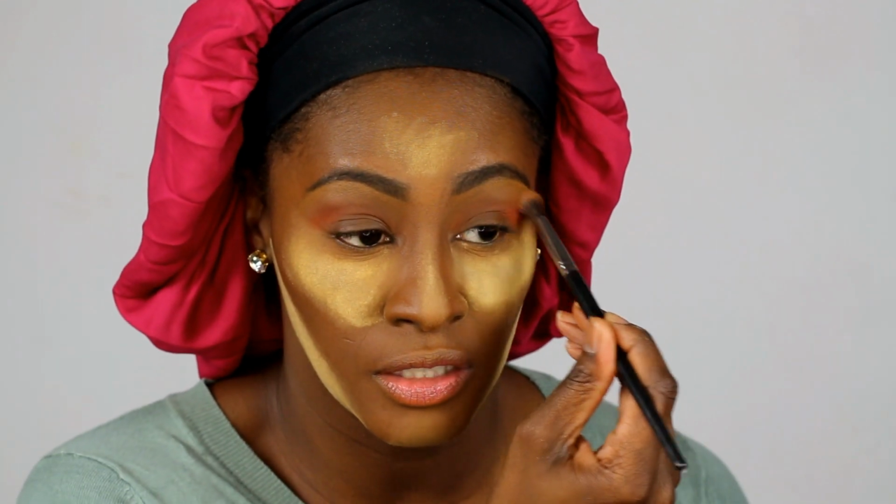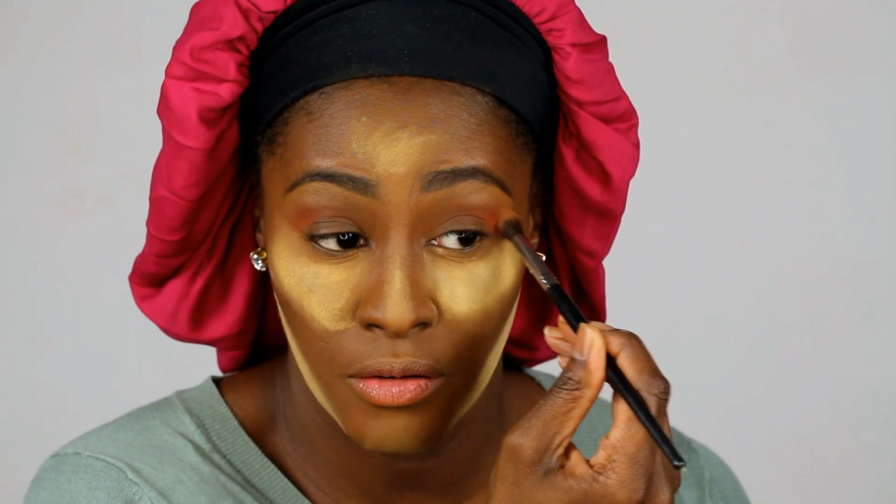I'm honestly doing that just so that when it comes time for blending, it will blend so much easier. We don't want harsh looks. We don't want harsh lines. So I'm just gonna go in and blend that out slightly.